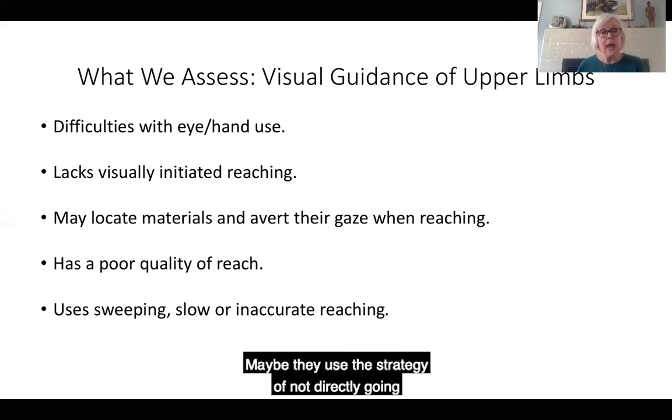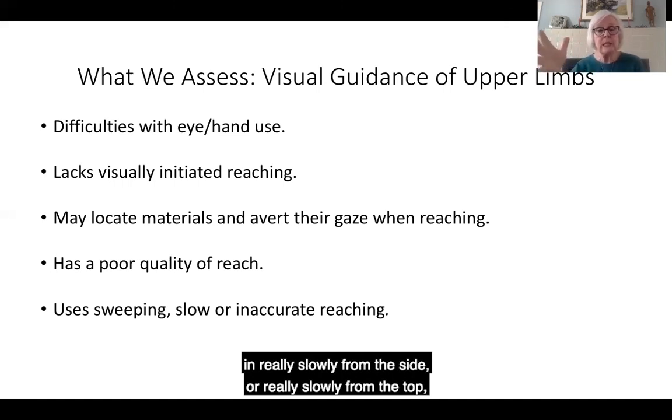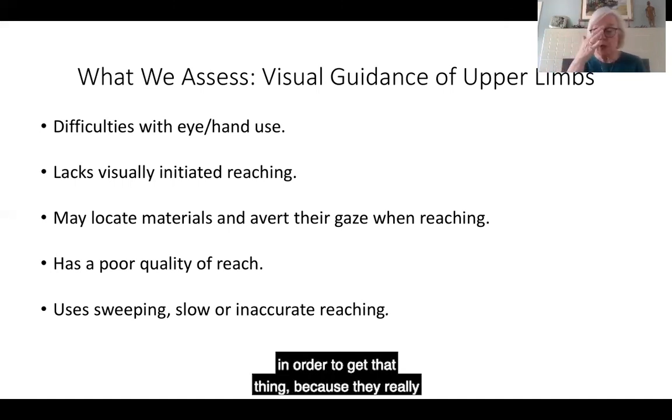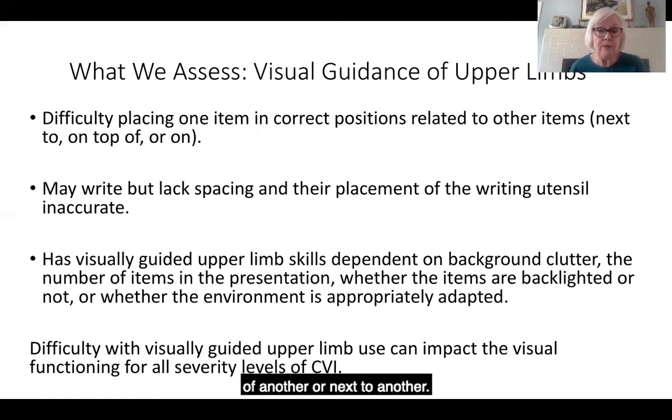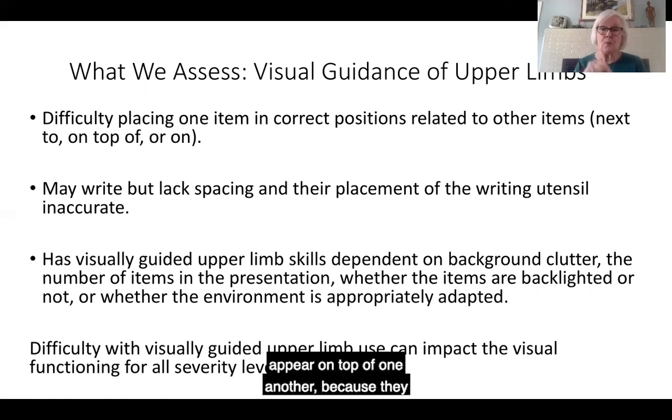Maybe they use this strategy of not directly going for something very quickly, but coming in really slowly from the side or really slowly from the top in order to get that thing because they really don't know where that is in space so well. And that's a strategy they've developed. They might have difficulty placing one item on top of another or next to another. When they write, maybe all the letters appear on top of one another because they don't have that ability to space and put their writing tool where it should be in the right space related to the previous letter.